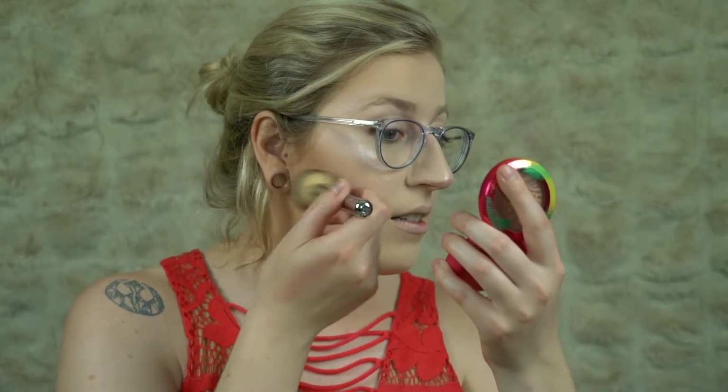So I'm just taking my Unstoppable Powder Brush by It Cosmetics, and I am just going to kind of brush that all over the apples of my cheeks and bring that up towards, I don't know, my hair. Like, do you see how pretty that is? And this does smell exactly like the butter bronzer, so if you're into that, which you should be, you're gonna love this.